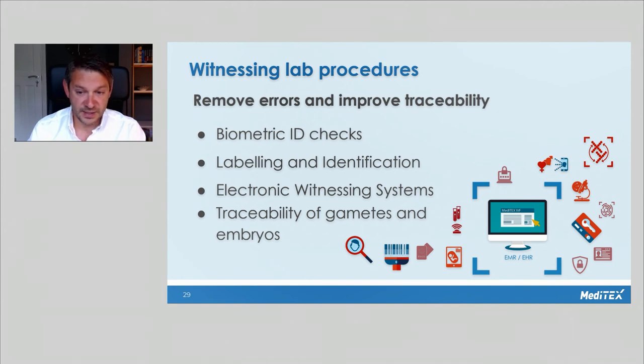The use of witnessing systems has also aided the lab to ensure quality control and traceability, to know which batches of culture media or consumables, etc., were used for each patient, embryo, egg, and sperm. There are a number of different systems on the market to provide solutions to these problems, ranging from RFID, or radio frequency identification, barcode systems, biometric ID checks such as iris or fingerprint readers, to the more simple label printing or more manual double embryologist witnessing. Electronic witnessing systems can be integrated into the clinic's EMR, increasing efficiency and improving record keeping.